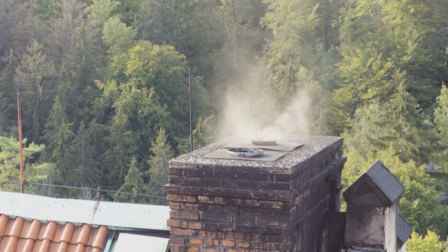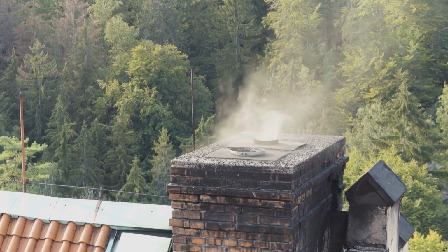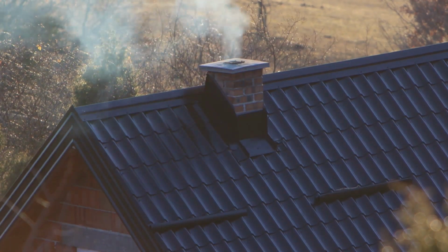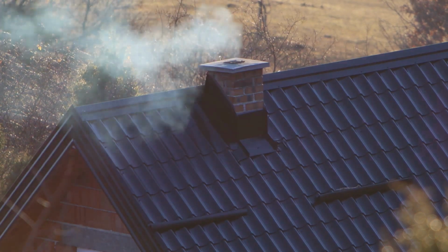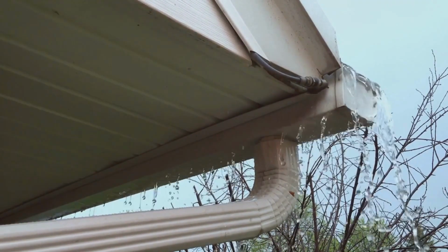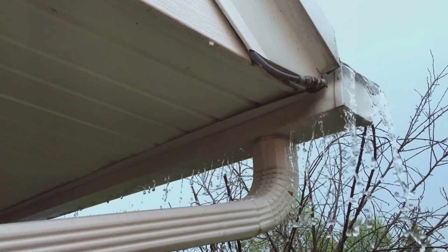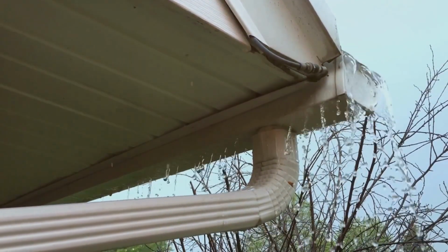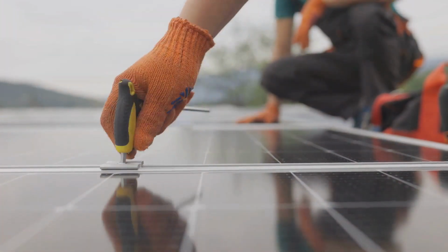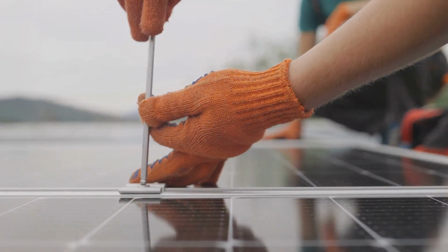Next up, we have flashing. These thin pieces of metal are your roof's knight in shining armor, defending against water seepage. They're strategically installed around roof features like chimneys and vents, providing a watertight seal where it's most vulnerable. Lastly, we have gutters. Think of them as the highway system for rainwater on your roof. They efficiently guide water away from your home, preventing issues like water damage and foundation erosion. Installation of these features requires precision and know-how, ensuring they work together seamlessly to protect your home.